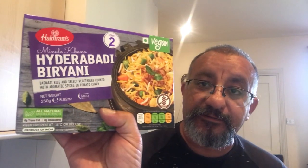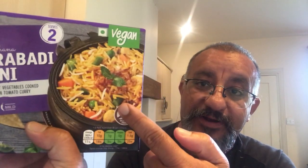Zero trans fat and all that blah blah bakwas. I don't really care about that. The chalo tadka dal we've got, and then we have Hyderabadi biryani. Looks good in the picture though, doesn't it?